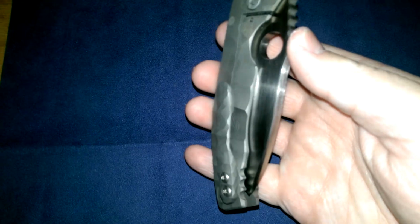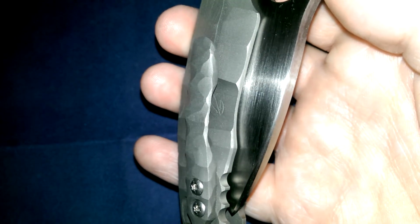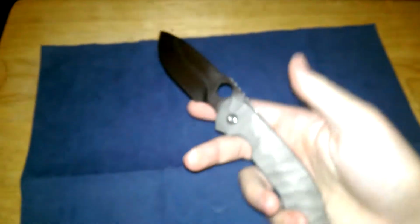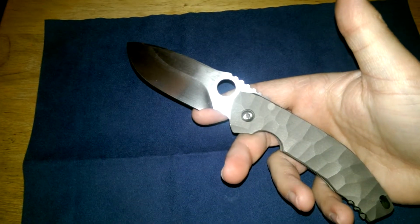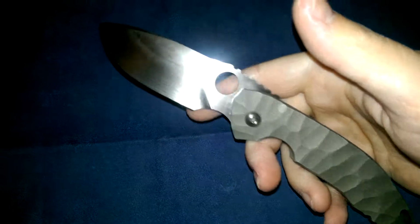Really nice sculpted pocket clip. I really like that. Cool little insignia down in there. That's the only maker's mark he puts on it right there. Really nice thick blade stock. Beautiful sculpting on these handles. It just looks incredible. And the action is just ridiculous on this thing. He told me that this knife runs on GTC bearings, which makes sense, because this thing is ridiculously smooth.